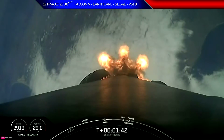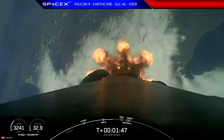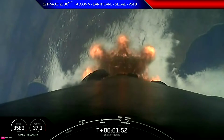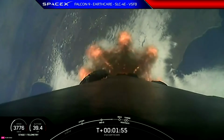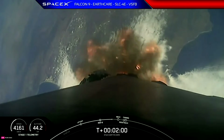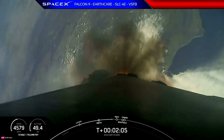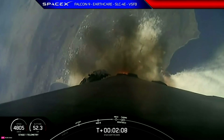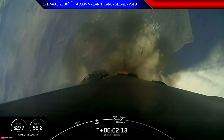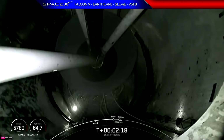Now we've got 6 events coming up happening in rapid succession. This will start with main engine cutoff, or MECO, where we shut down all 9 M1D engines on the first stage. Followed by that will be stage separation, where the first and second stages separate. Third will be the stage 1 flip, a maneuver to turn the first stage around. Then we'll have the second engine start, or SES1, on the second stage. Fifth will be the first stage boost back burn, a controlled burn that reduces the forward velocity away from the launch pad. And lastly will be fairing separation, where the 2 fairing halves will jettison away from the second stage. And all of these events should happen in just a few moments from now.